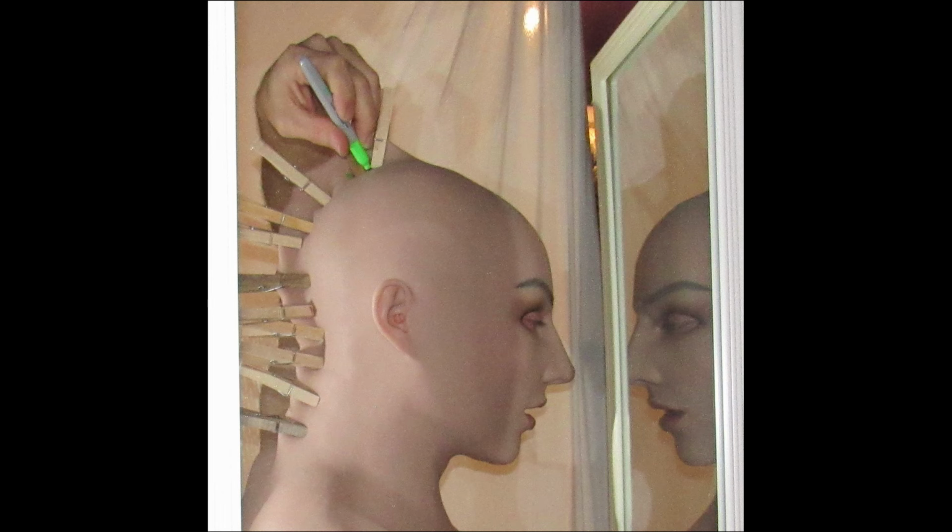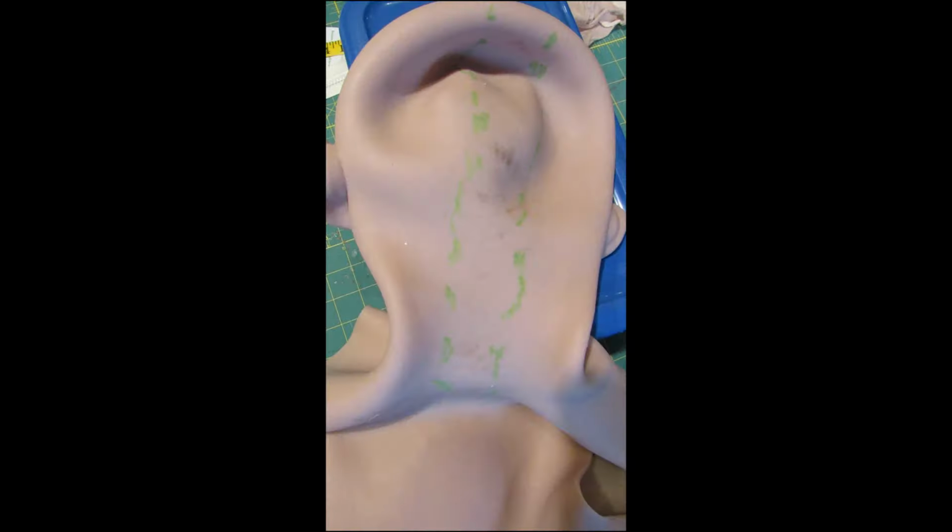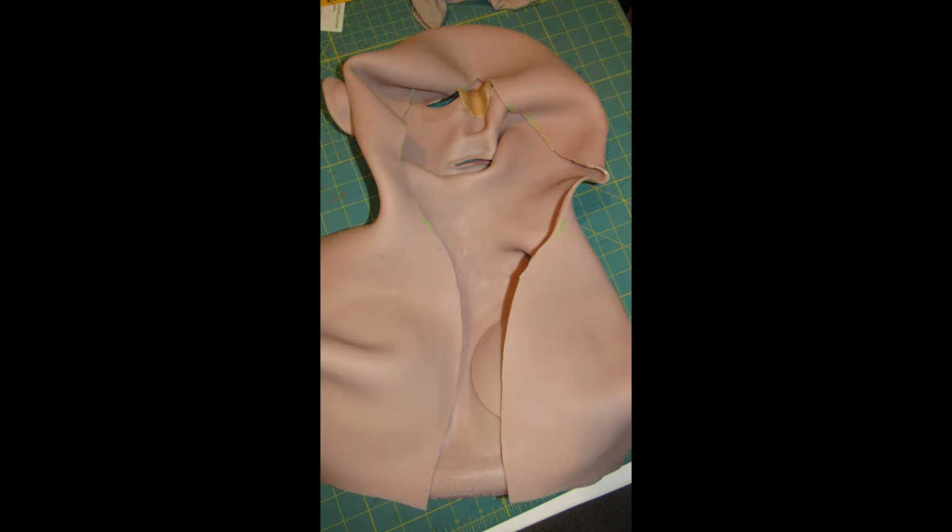Make a dot with the marker between each clothespin at the tip. Now remove all the clothespins and the mask will probably look something like this. Using a sharp pair of scissors, cut along the marks that you made.